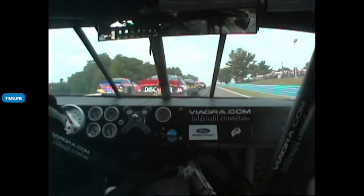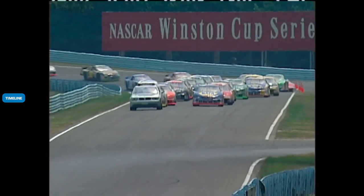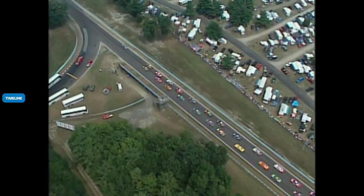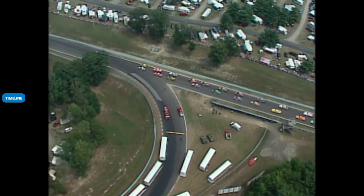Field getting set to go. This is the approach to the green flag now. They're on the third of the three straightaways on the Watkins Glen course. They consider this the super speedway of road course racing. It is fast. We'll see speeds going down this straightaway up to 160 miles per hour.